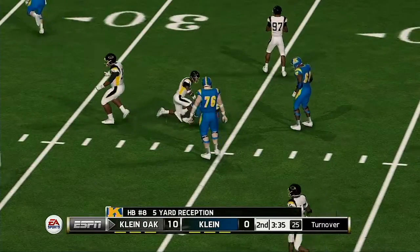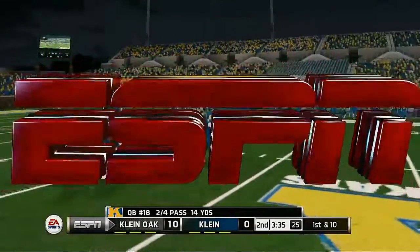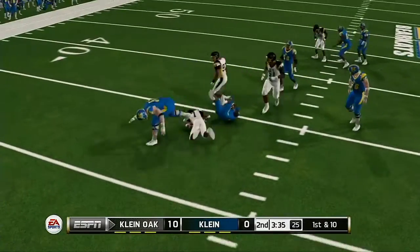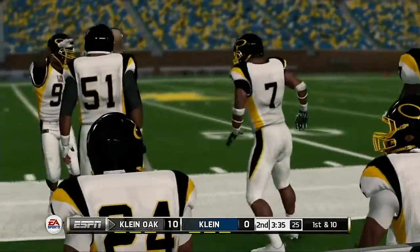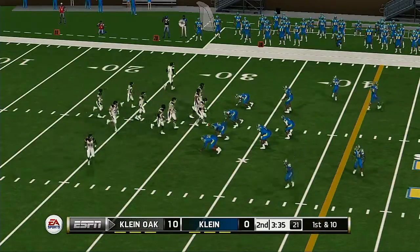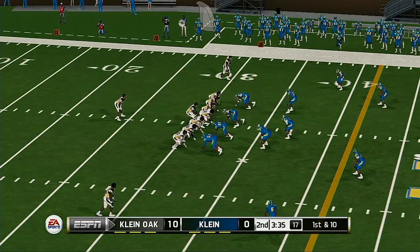Receiver's brought down before he can get there. They don't pick up the first down, and the ball will change hands. You think about the challenges these two teams are facing. On one side, you've got to find a way to keep building on your lead, and on the other side, you've got to find a way to get back in it.